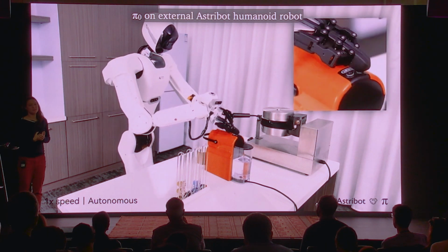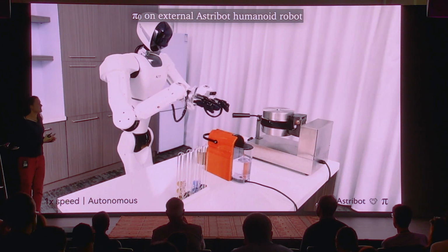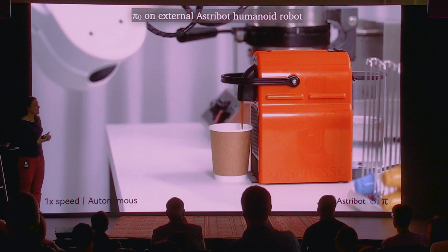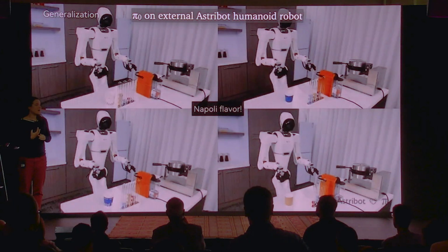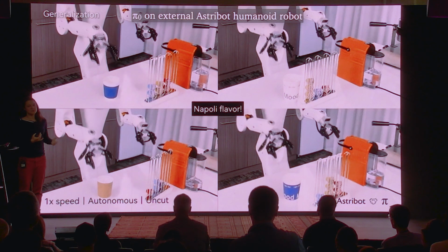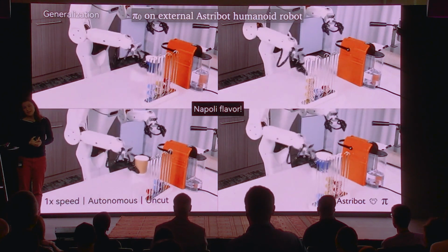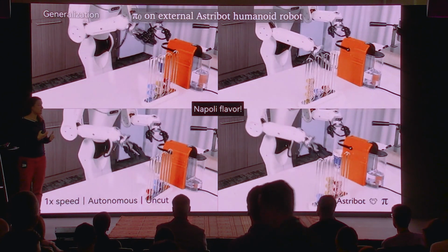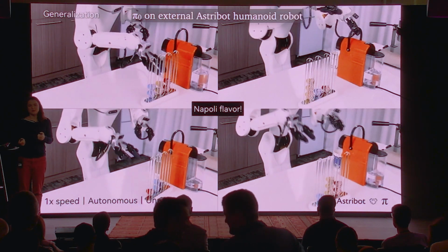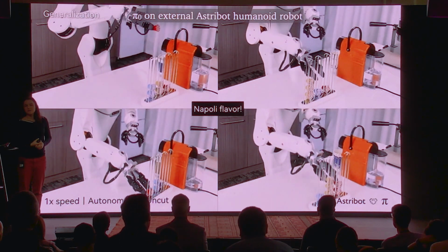Because the robot was pre-trained on lots of data and is trained on data to perform this particular task, it can also react to different scenarios. So in this case, it's able to do the task with multiple different cups. And it's also able to react if a human messes with it. For example, if a human takes something out of the robot's gripper, it's able to continue to do the task and recover.